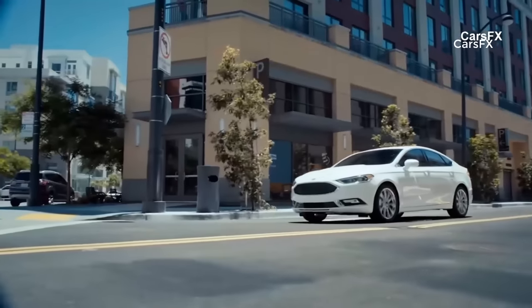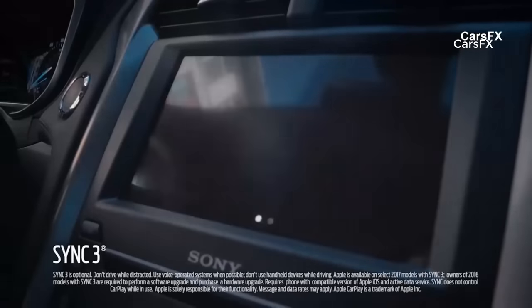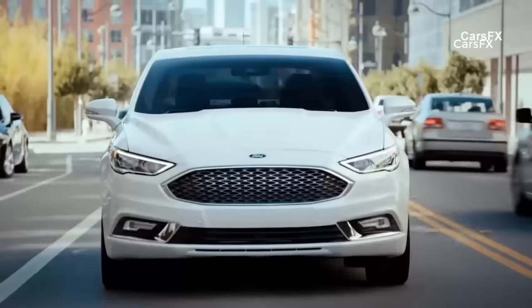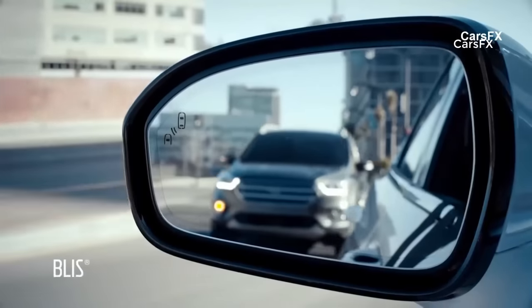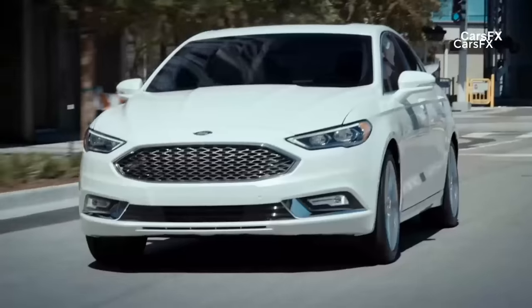So SYNC 3 is, for all intents and purposes, your mobile command center. You have access to your favorite apps. It's also highly responsive. It is very much like your smartphone. One of the other driver aids is BLIS, which is blind spot assistance. And it tells me that in my blind spot is a vehicle.